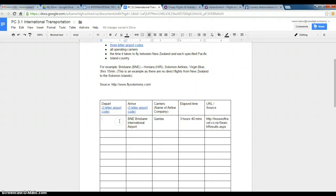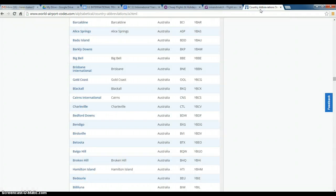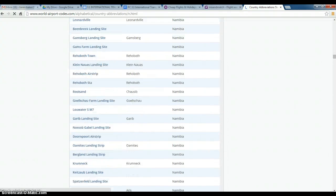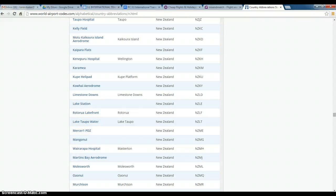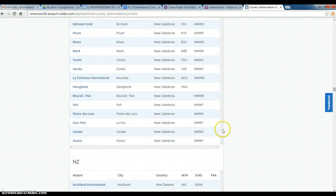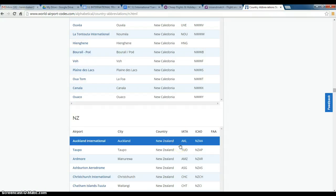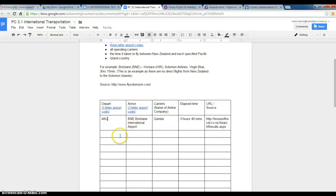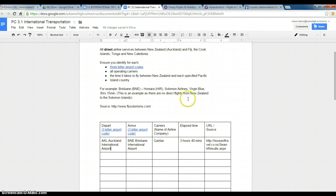That's where I'm arriving. My departure was Auckland. So if I go back to the same place, top of the page, click on N for New Zealand, scroll down, New Zealand, and I'm after Auckland. Again, this is in alphabetical order. So Auckland International Airport, the IATA code is the 3-letter code that we need. So Auckland is AKL, and it's Auckland International Airport. So back to my document, AKL, and I need to type Auckland International Airport.